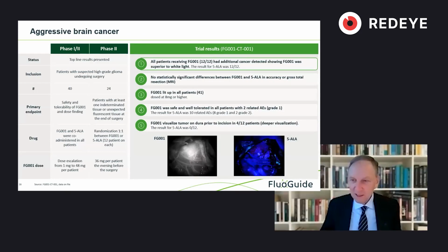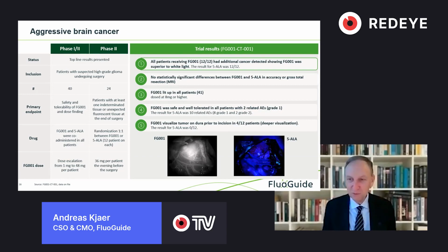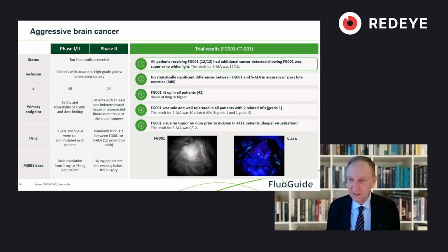Yeah, and I'll go a little bit into the data. And just Morten, to follow up on the last thing you said, ideally we could see a scenario, but it remains to be proven, where the neurosurgeons could basically use FD001 for any brain tumor surgery. But of course that needs to be shown in individual studies in the different indications. But high-grade glioma is the starting point.